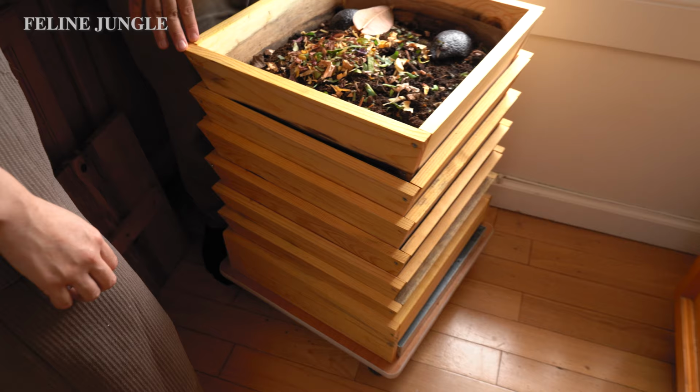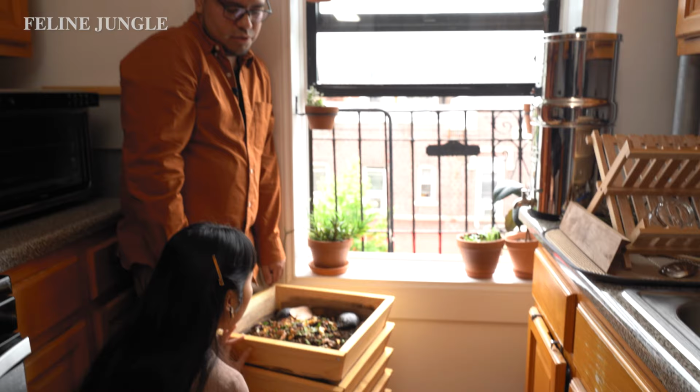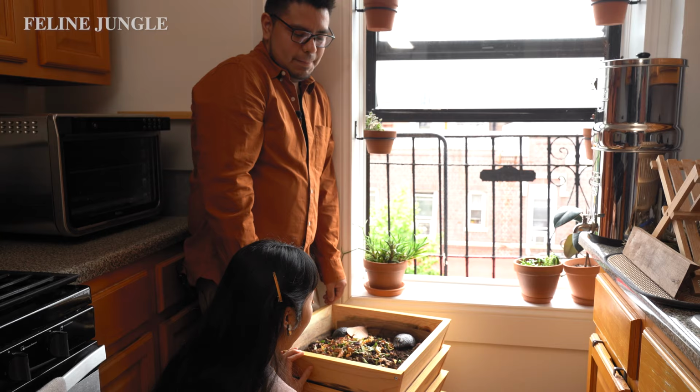I mean, this is also a learning curve because we've run into a couple issues. One was there were little bugs. I wasn't really sure if they were good or bad, but I found out they're fine for decomposing the food. But it's very unsightly to put on houseplants. Right, because you don't want any bugs. So for that, you kind of have to find different ways of getting them out.